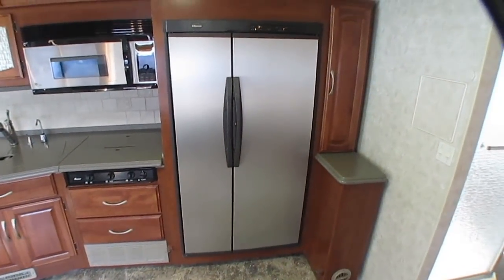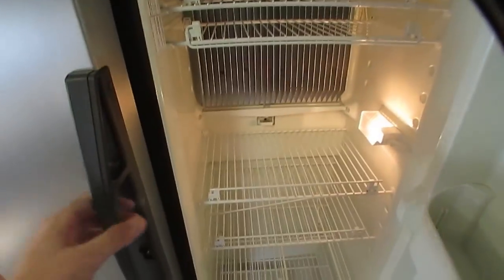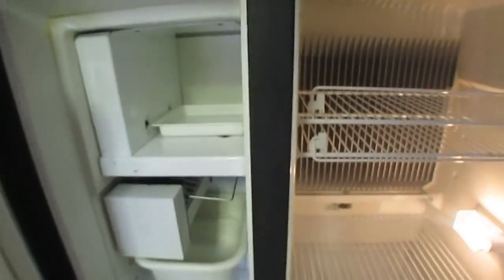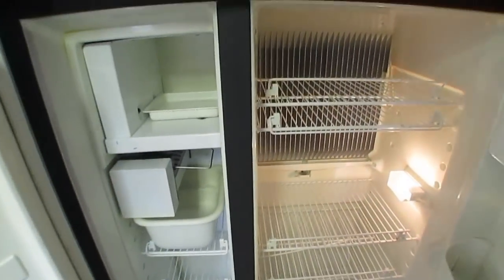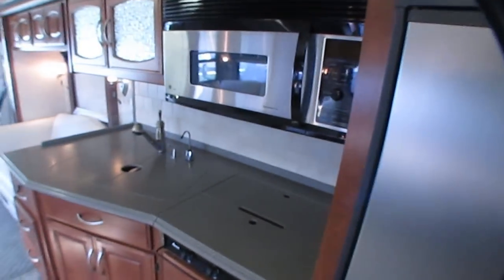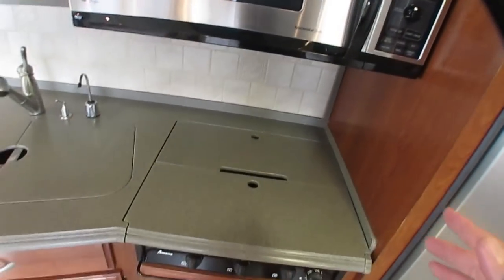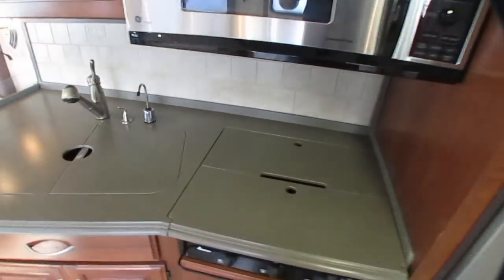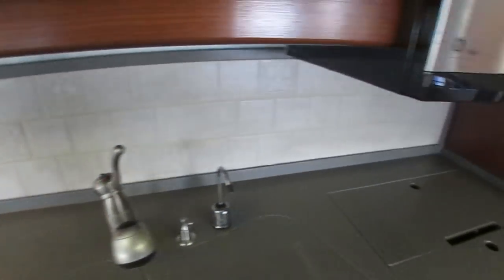12 cubic foot Dometic side-by-side refrigerator freezer. If I left this on long enough, I could tell you for sure, but normally if you can feel them starting to get cold in the freezer, which it is, so I know it works. It takes these things several hours to get to operating temp, folks, so keep that in mind. If the freezer works 99% of the time, the refrigerator will too a few hours later. Corian countertops, space maker oven, that's a convection and a microwave, 3-burner stovetop, solid wood cabinets, got the ceramic backsplash, which is nice.